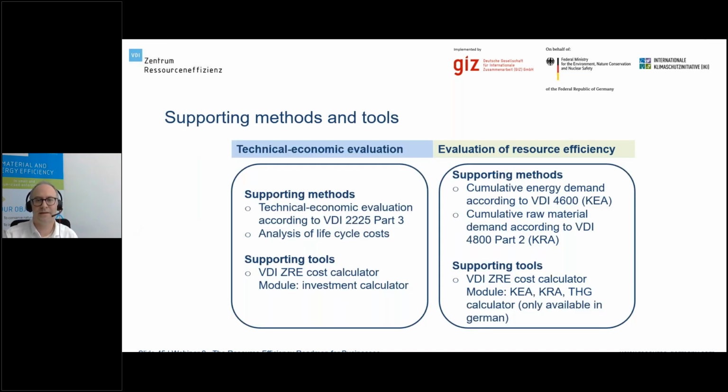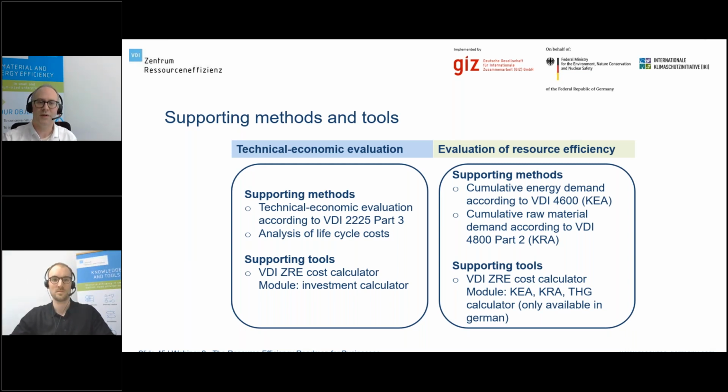On this slide, you can see again some methods and tools that can be used for the technical economic evaluation and for the evaluation of the resource efficiency. In particular, I would like to mention the analysis of the life cycle costs and another tool of the VDI Center for Resource Efficiency, that is the cost calculator. With this tool, you can evaluate different investments on the basis of life cycle costs and compare them against each other. Other supporting tools for evaluations of resource efficiency, unfortunately, are only available in Germany, but in one of these modules in the cost calculator, you can have a quick analysis of your cumulative energy and raw material demand and also the greenhouse gas emissions by adding the quantity of your materials and energy used, and there you have a quick overview of the impact.